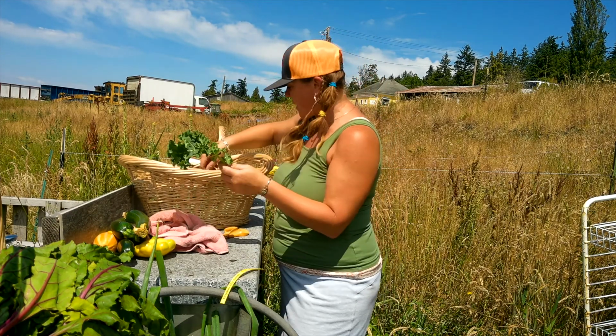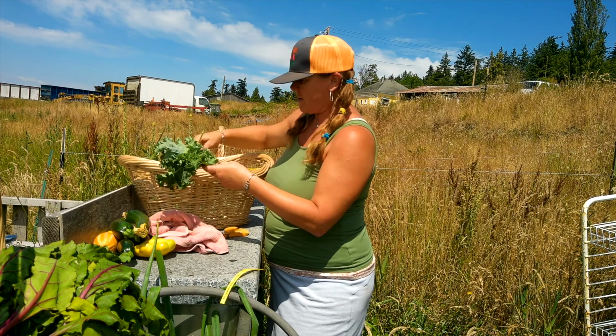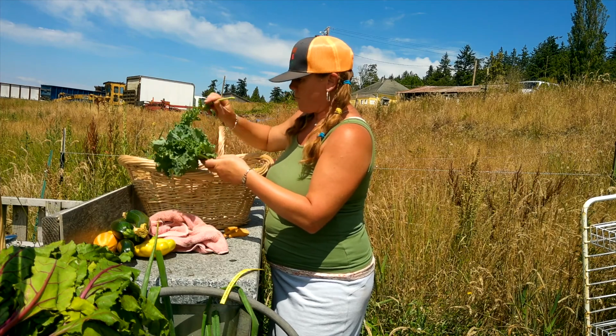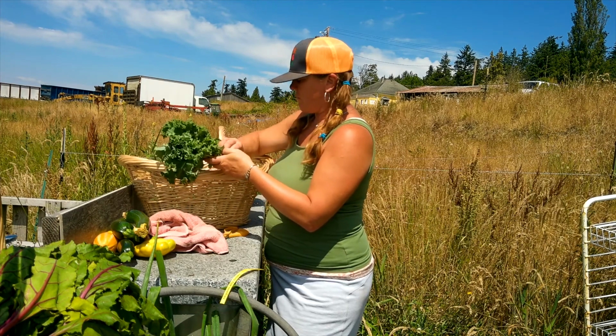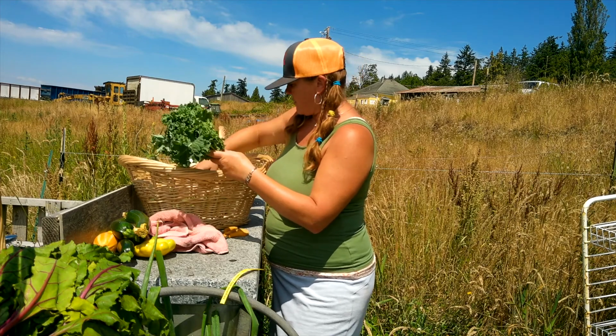I'm trying to work super fast because the sun is just not making these little veggies happy out here. I wanted to do this earlier in the morning, but I got sidetracked with a farm tour, which was awesome, or a garden harvest tour rather, so I did that.